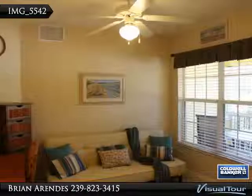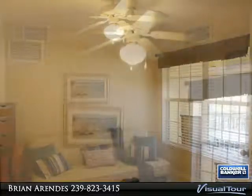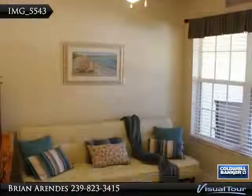This home is move-in ready and prepared for a quick closing. Bring your toothbrushes and clothes and escape the harsh winter weather now. Book a showing before this is gone.